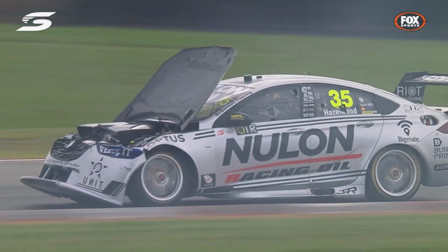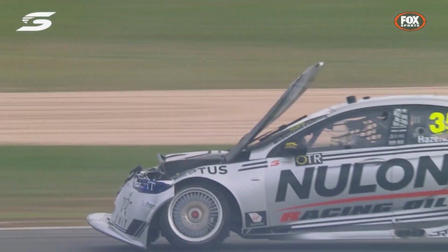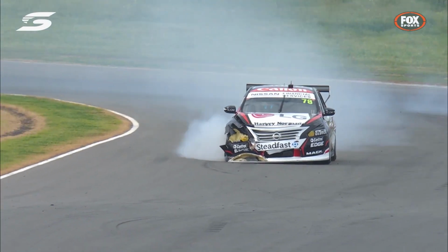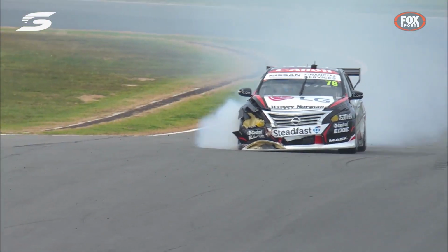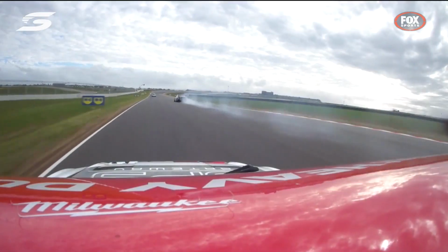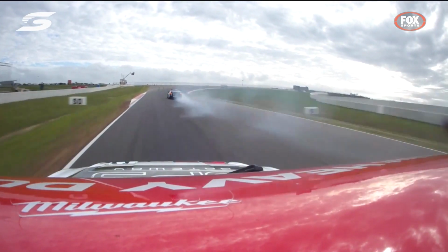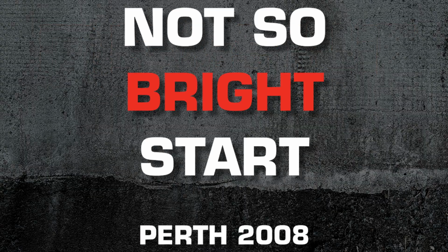And so really all this stuff downstream of what happened there, and a lot of damage, unfortunately, on the front of that Newland car for Todd Hazelwood. Huge damage on the front also for Simona Di Silvestro. The Team Harvey Norman entry, and this is the view from Will Davison's car. So walking wounded back to the pit lane.